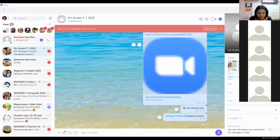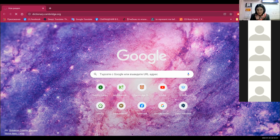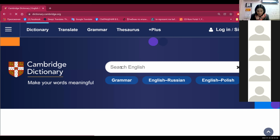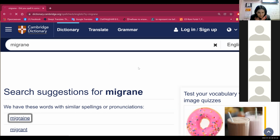Sorry for that. We are now checking the pronunciation of the word migraine. This is how I pronounce this word. But today, if you look at the dictionary at the back, they have spelled the pronunciation differently. So I made a lot of effort to remember the new pronunciation of the word. So let's check the dictionary, what it says.